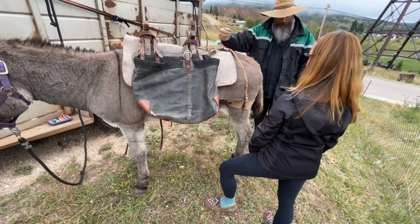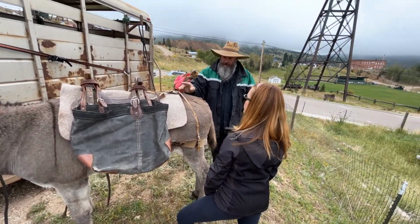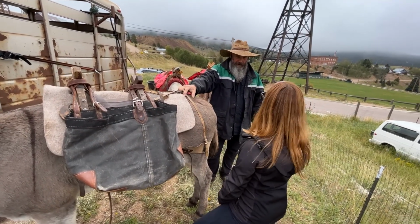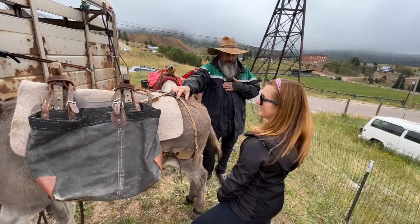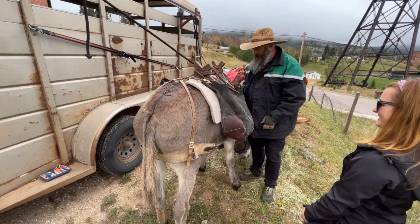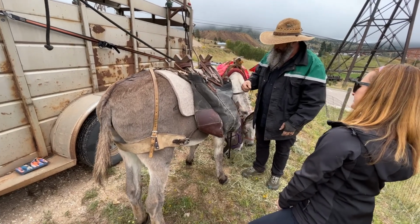And the breast collar is called a britchin. This is also where you can hold on while you're running. Let them pull you here, and they pull with their chest and not their nose. Makes sense.